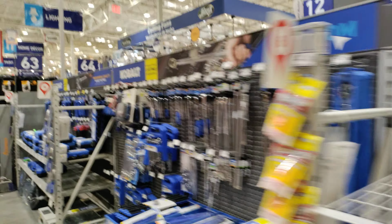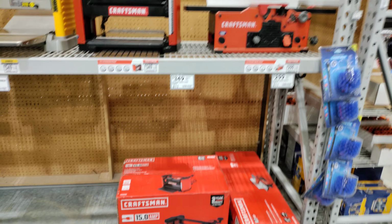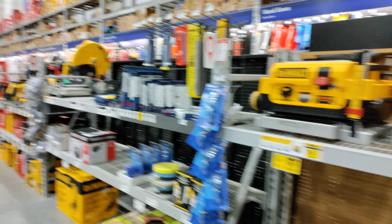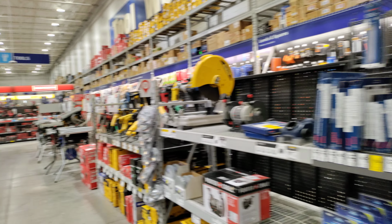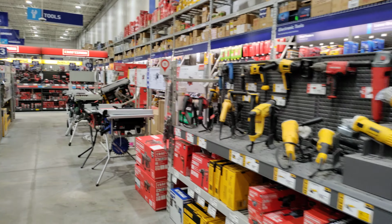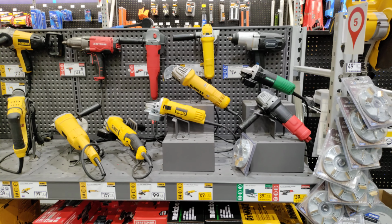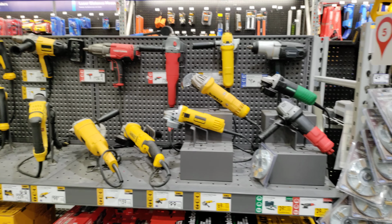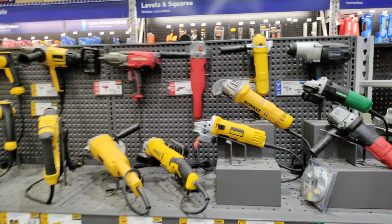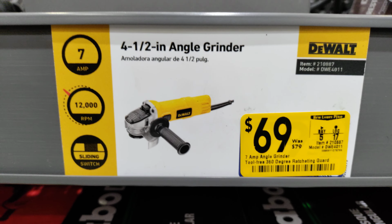We are almost through the tools. I believe I can safely say I think the orange box has the blue box beat out. Not only with possibly more tools, also maybe deeper savings. Just putting it out there in the world, in the universe.